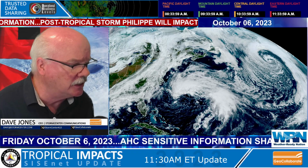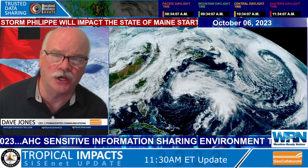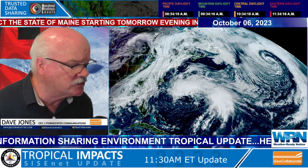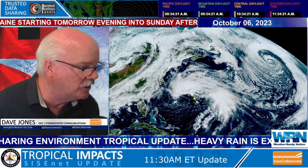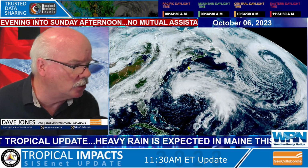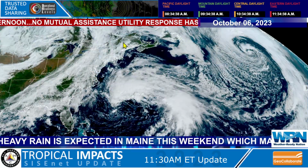But what you can see now, it's very difficult to discern Tropical Storm Philippe because it's really become post-tropical. That's meteorological jargon for it's kind of lost its tropical characteristics, a low core center with thunderstorms wrapping around the center. Now it's kind of spread out. And you can see here, from my cursor, the remnants of Philippe. It's turning into a post-tropical storm or extratropical storm. It's still forecast to make its way to the north and take a curve to the northwest and impact the state of Maine. So let me show you this full screen and show you what's going on.